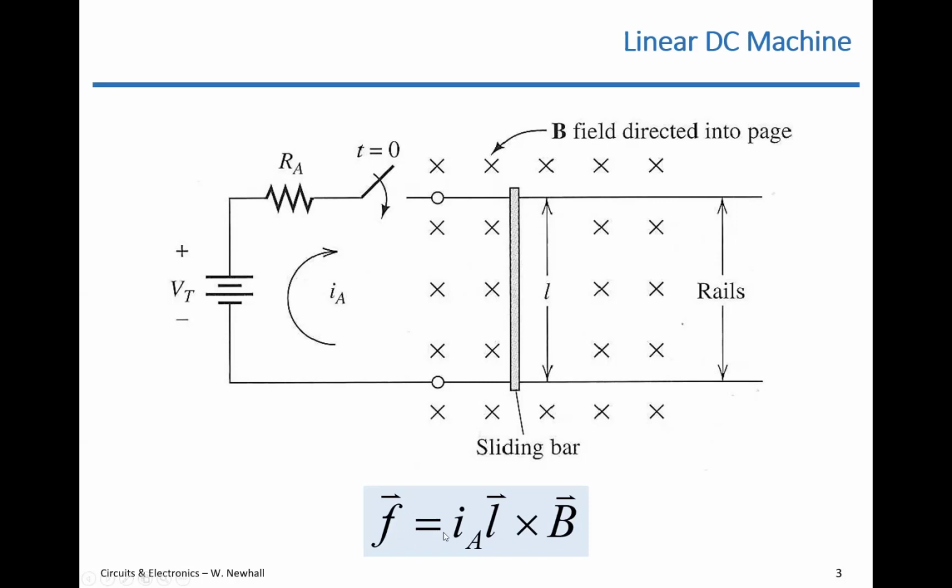The force vector F equals IL cross B. If you remember your cross products of vectors, I times L is the current magnitude times a length vector, and the length vector points in the same direction as positive charge flow through this bar. So the vector would start at the top here, if I have a positive current flow I_A, and point downward. And B is the magnetic field into the page. If I take the cross product IL cross B, you can imagine doing the right-hand rule. IL cross B would have a force to the right as you see it.